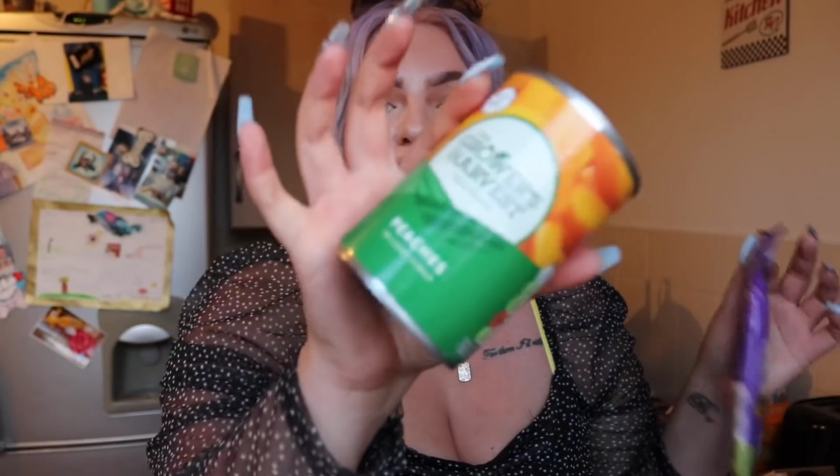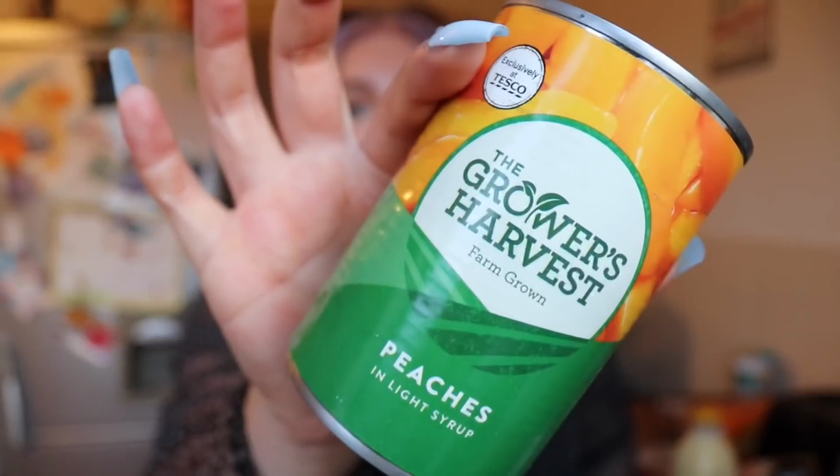Also picked up some banana milkshake. This was like £1.20 I think, something like that. Got some more cheese strings and a tin of peaches. I really love peaches like this. Got 3 of these. I love peaches like this, honestly, they are so nice. These were 33p each as well.